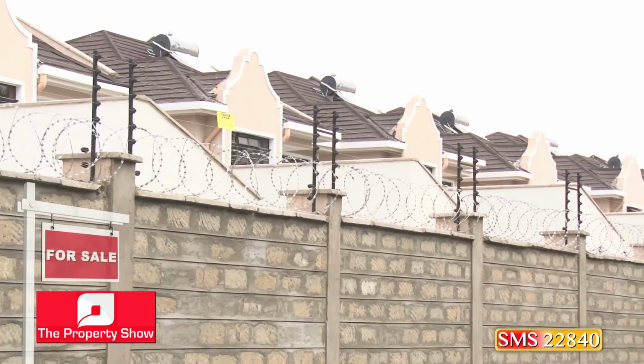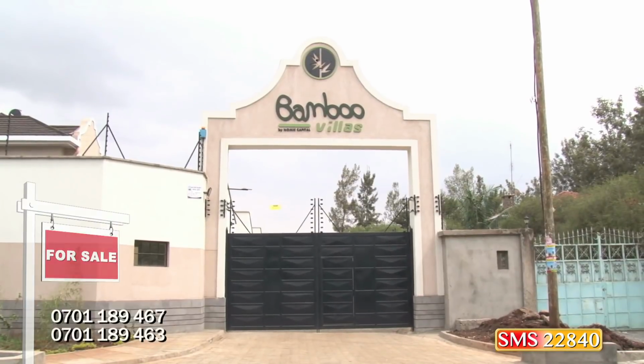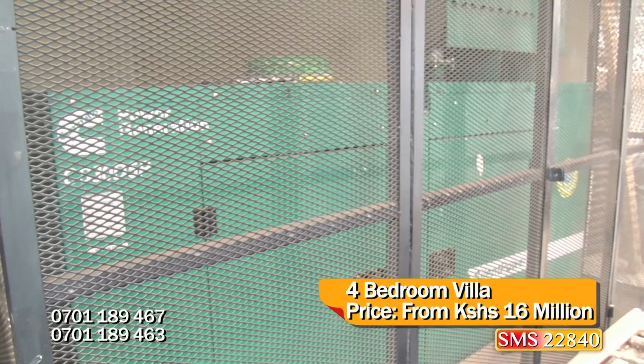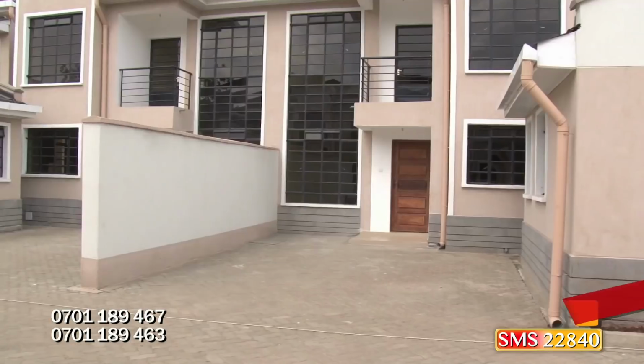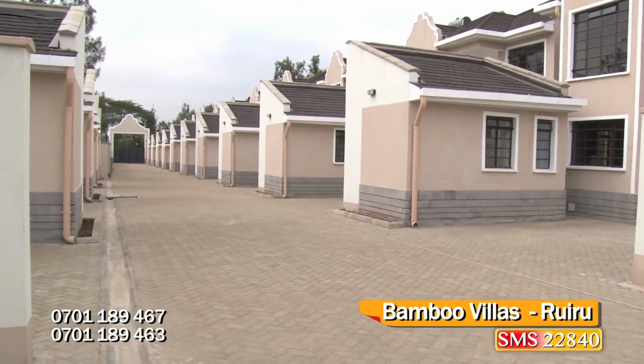Salient features include gated community setting, electric fencing, and 24-hour security, huge underground concrete water tank, generator, solar water heaters, biodigester for wastewater, Cabro-paved walkways, and ample extra parking with 2 designated per house.